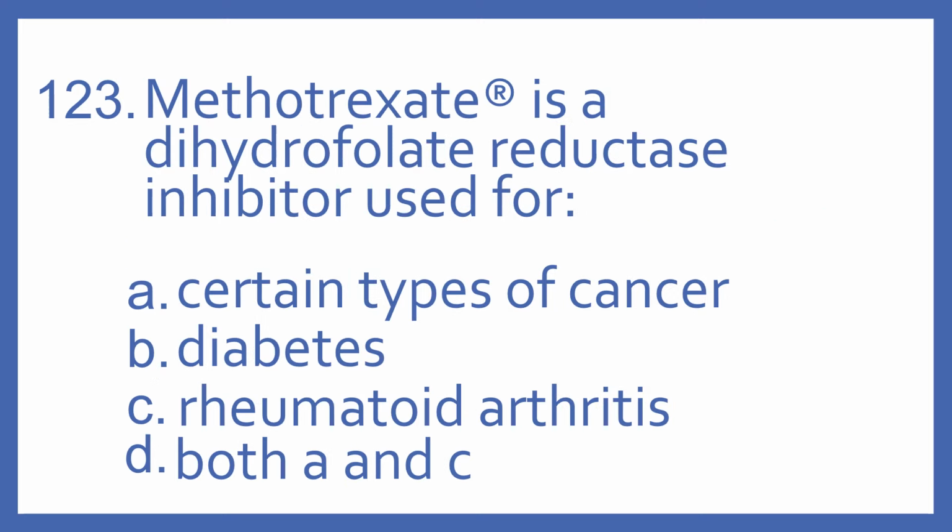Number 123. Methotrexate is a dihydrofolate reductase inhibitor used for A, certain types of cancer, B, diabetes, C, rheumatoid arthritis, or D, both A and C. And the answer is D, both A and C. Methotrexate can be used for certain types of cancer and also for rheumatoid arthritis.